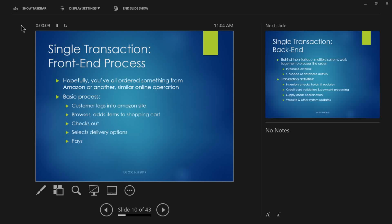I check out. When you're checking out, you select some delivery options, like what kind of shipping you want and where it's going to get shipped to, whether you want it gift wrapped, whatever. And then you pay, right? That's the process. We know this. Okay, so that's what we see.